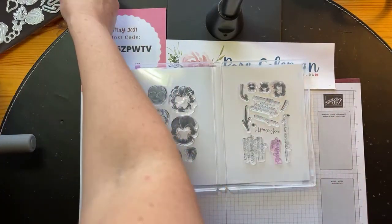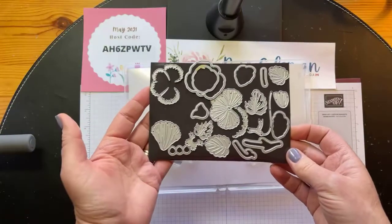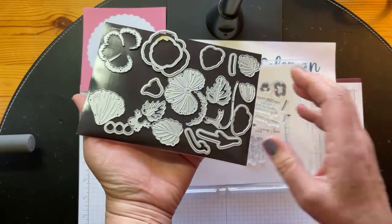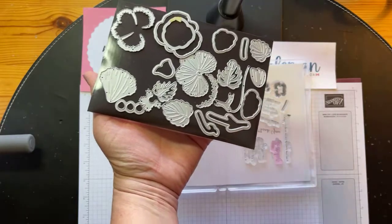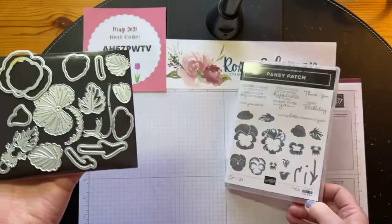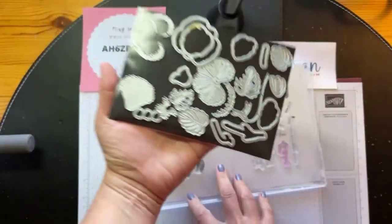I also bought, of course, you have to get the dies to go with it, right? These are the Pansy Patch die. No, sorry, these are just called Pansy dies. So the stamp set is called Pansy Patch, and the dies are called Pansy dies.